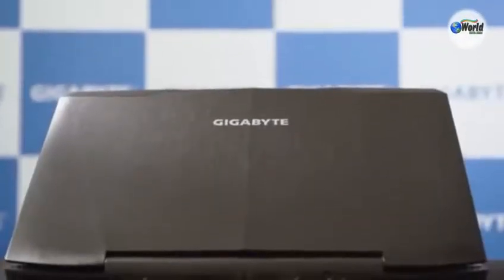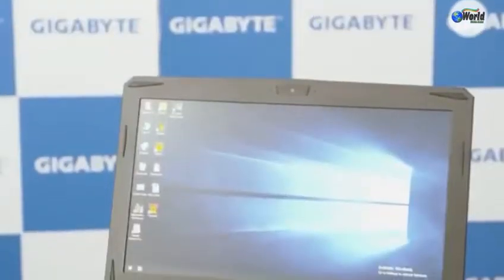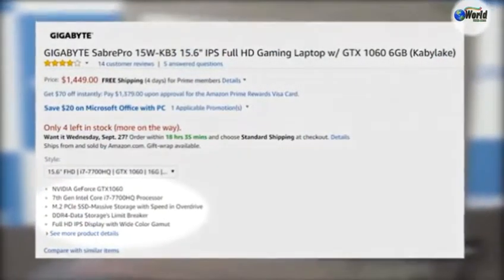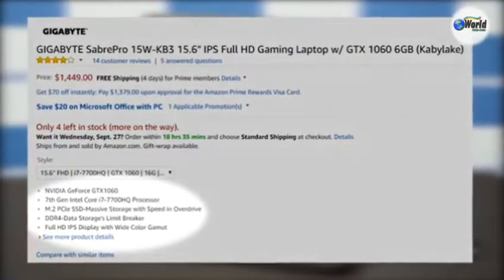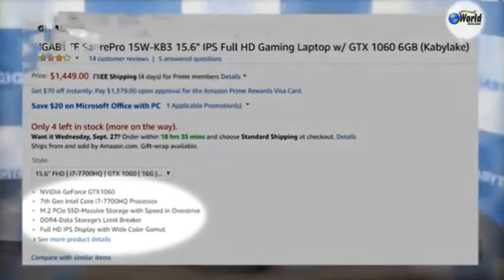Moving right along though, coming in at number 3, I have the Gigabyte Saber Pro 15, which is kind of an interesting gaming laptop. It's only available in one configuration for $1,400, but you're getting some incredibly powerful specs inside. You're getting a 2.8 GHz Intel Core i7 processor, an Nvidia GeForce GTX 1060 card, 16 GB of DDR4 RAM, 256 GB of solid state storage, as well as 2 TB of regular hard drive storage.